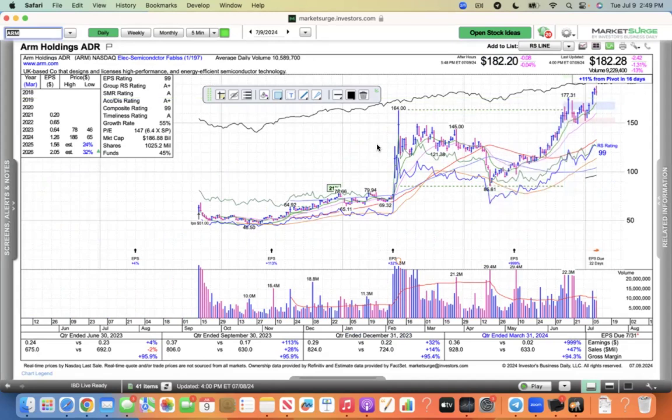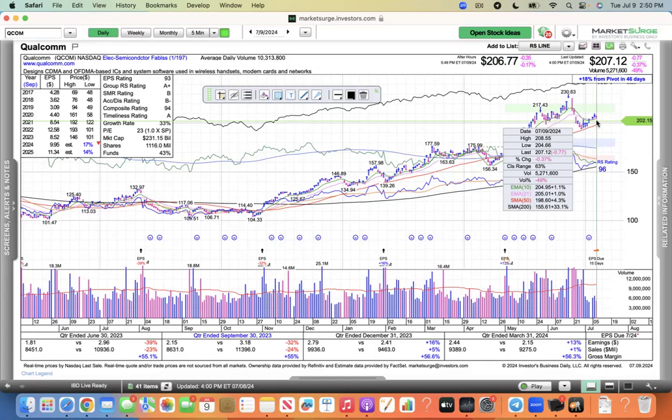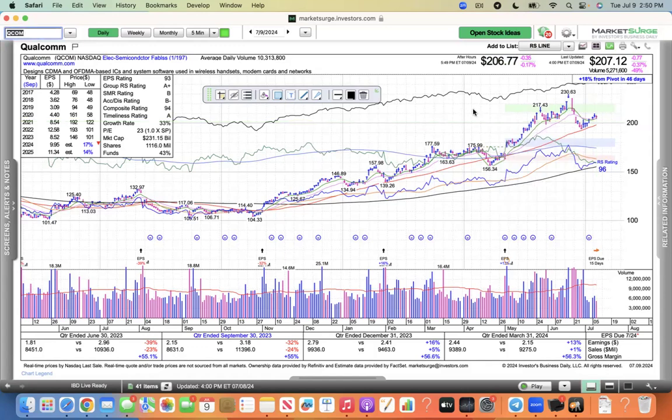$24 move for ARM. And then Qualcomm is another one of these large cap, 231 billion market cap semiconductor name. This one broke out, pulled back to its 50 for the first time, found support. Now it's trading above all of its moving averages. So Qualcomm looks fantastic. Let me see, what else do I have?